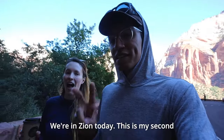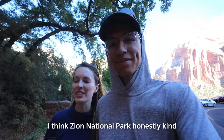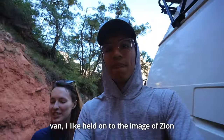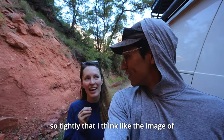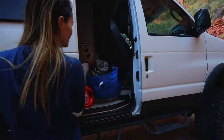We're in Zion today. This is my second time in Zion National Park. You've been here before a few times, right? I think Zion National Park honestly kind of inspired the van for me. When I decided I wanted to live in a van, I held on to the image of Zion so tightly that I think the image of being here really drove me to actually follow through and get the van.